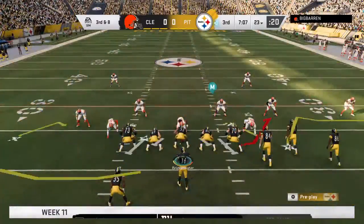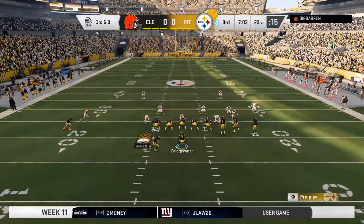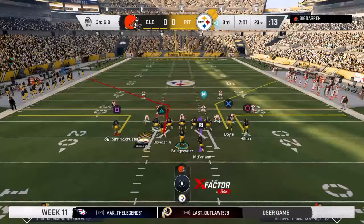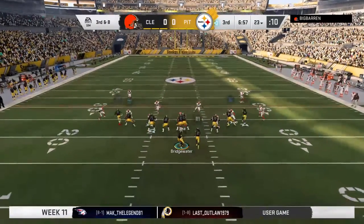Let's go now. Not a wolf. 52. Use your focus. Watch the screen. Watch the screen. Watch the screen. Watch the screen. Whip, whip, whip, whip. Watch the whip. 52's the mic.